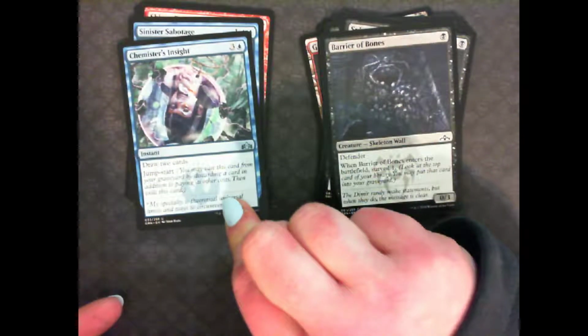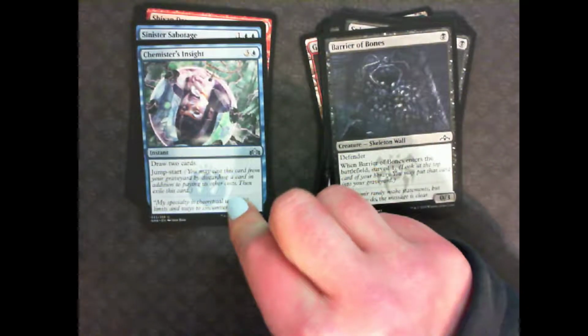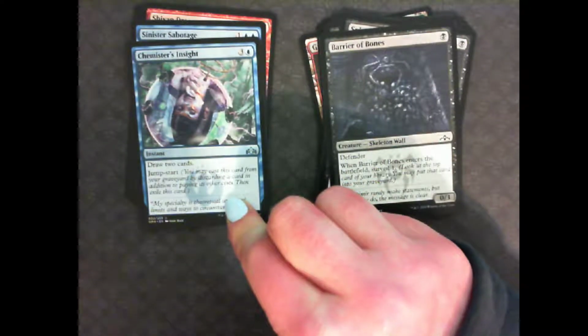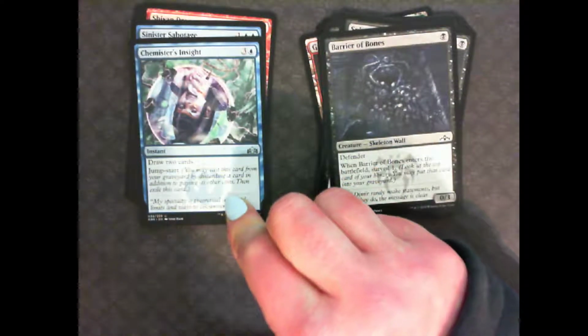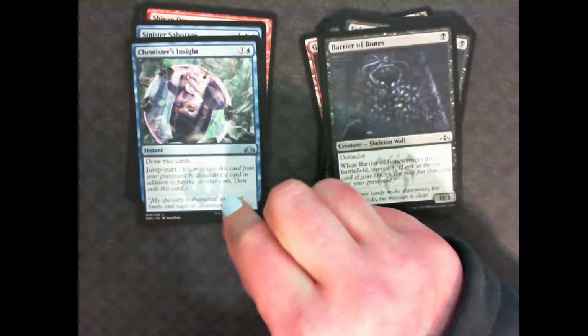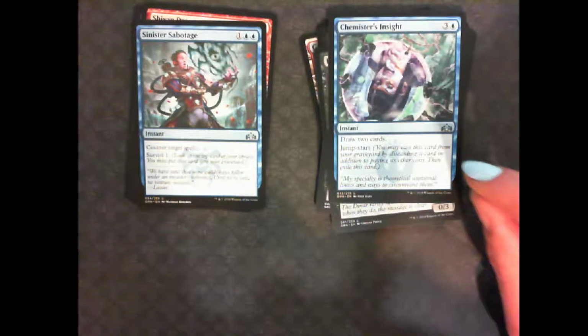Again, nobody likes blue. You get to cast this card from your graveyard by discarding a card in addition to playing its other costs. So for 4 mana and tossing out a card, you get to cast this from your graveyard, which gives you 2 extra cards. So nobody likes blue.